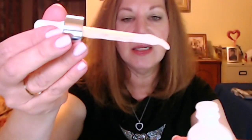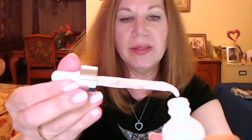And again, it's got the pipette, which I will show you. And this one is a creamy one. Look how creamy that is. That is very, very creamy. And I really like this one too. You're supposed to put 2 or 3 drops on your cleansed face and then massage on cleansed and toned skin. So you put the toner on is what they're saying.